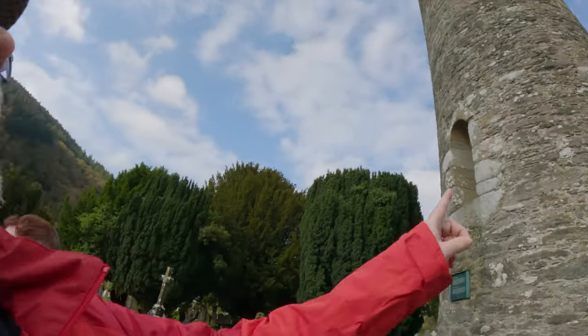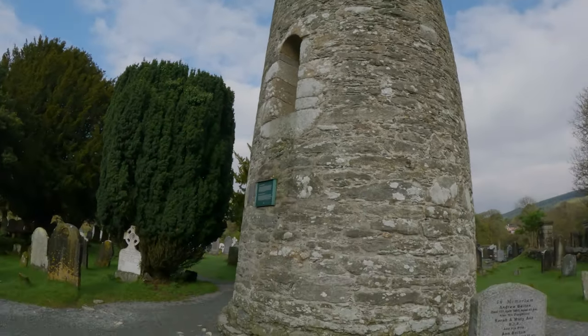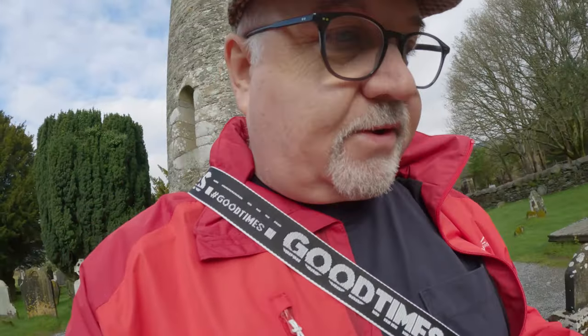Just as I walk by again for the round tower, as we're making our way towards the road, just remind you, don't forget to check out Kilkenny and the Kilkenny vlog when I went to St. Canice's Cathedral. And that round tower, like the one you see behind me right there, you can't get up. But the one in St. Canice's, you can. And I highly recommend you do that.